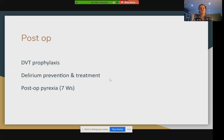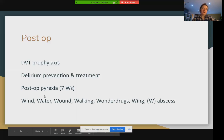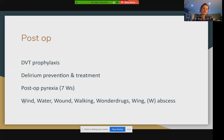Infection, good. Where could you get infection? Wind, rasp, yeah, go on, Reese. Water, yeah, so you can get a UTI at the site, perfect. Walking, yeah, or like veins, so definitely from catheters. So this is in order of when they present. Wind is a respiratory infection. These are a bit dodgy, but they help me remember it.